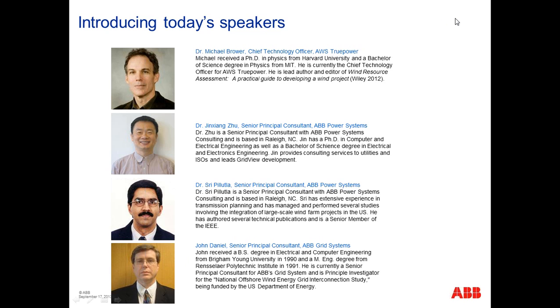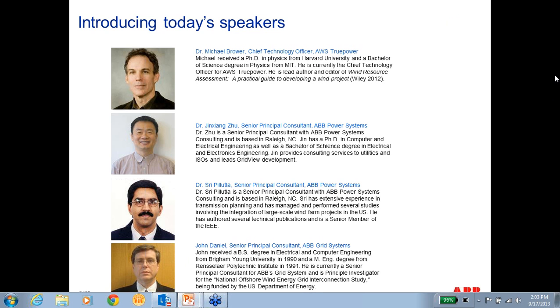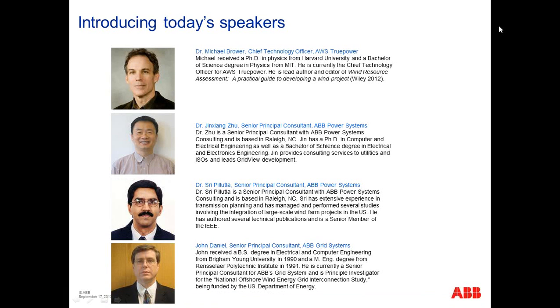ABB Power Systems. He's with our Power Systems Consulting Group based in Raleigh as well. He's got extensive experience in transmission planning and has managed and performed several studies involving the integration of large-scale wind projects in the U.S. And our last speaker, John Daniel, he's currently a senior principal consultant for ABB's Grid Systems and is principal investigator for the National Offshore Wind Energy Interconnection Study being funded by the U.S. Department of Energy.